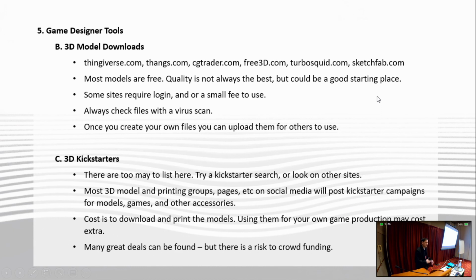So where do you get the files from? You can go to Thingiverse to download files. There's a number of other places like Free3D, TurboSquid, Sketchfab. They've all got tons of stuff out there. Kickstarters, that's another one. You're going to hear 3D Kickstarters, there's a lot of them, whether it's miniatures or terrain. I saw some great houses the other day that somebody was working on. There's a lot out there.